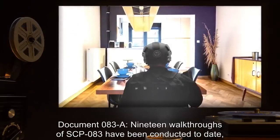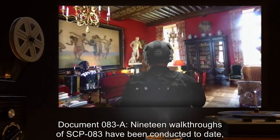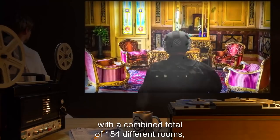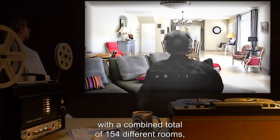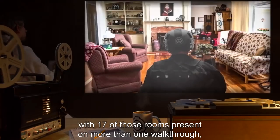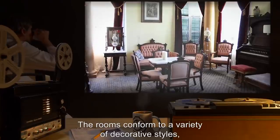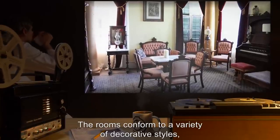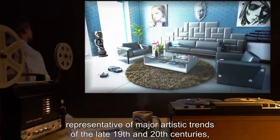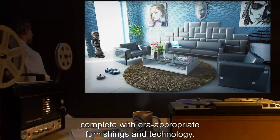Document 083-A. 19 walkthroughs of SCP-083 have been conducted to date, and each has produced a unique floor plan, with a combined total of 154 different rooms, with 17 of those rooms present on more than one walkthrough, though in differing locations. The rooms conform to a variety of decorative styles, representative of major artistic trends of the late 19th and 20th centuries, complete with era-appropriate furnishings and technology.